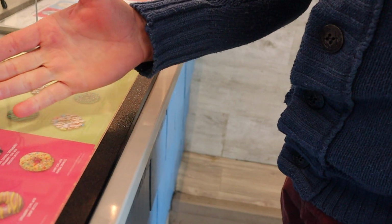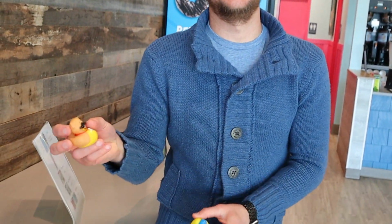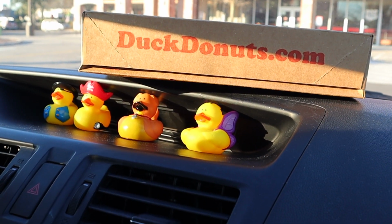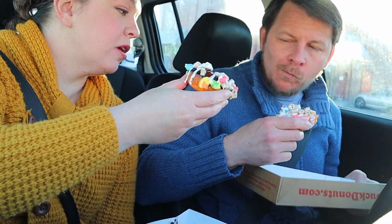They all look so good. The dog duck. It's a dog duck. How confusing is that? It has Lucky Charms on it. Cheers.